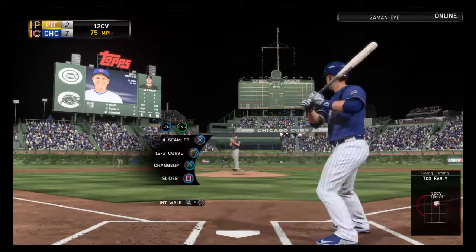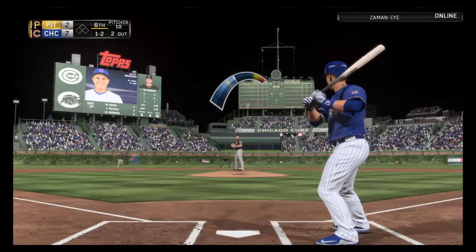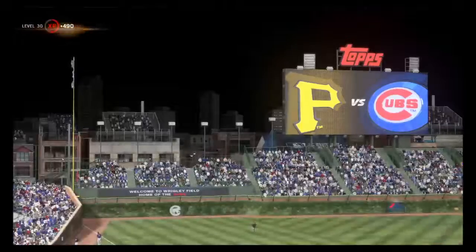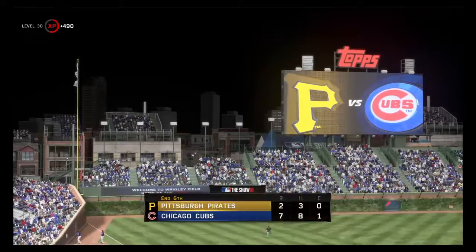And he's behind now as he missed badly on that swing. 1-2. Frozen on the fastball. Never had a chance, and the inning is over.